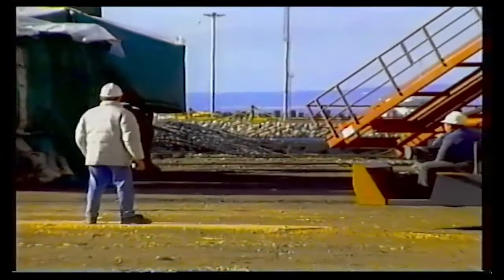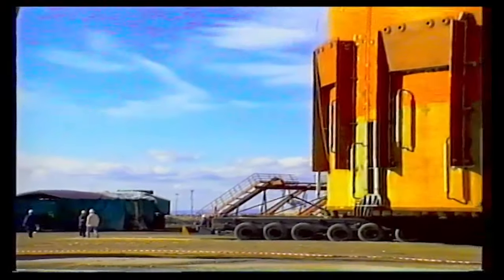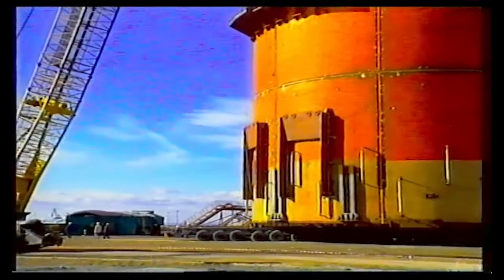The columns built in Italy and destined for Norway are loaded by means of low bed trailers which roll the heavy cargo weighing in total 2,500 tons on board, a very precise operation.